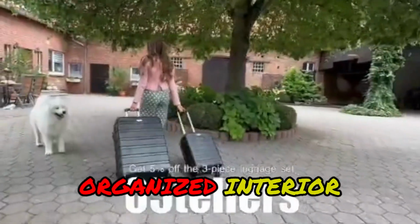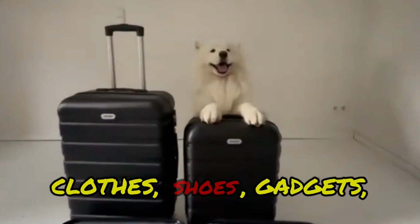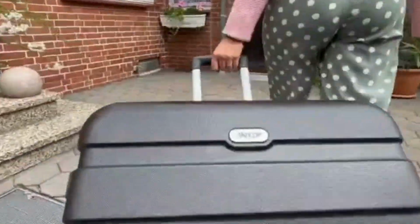Inside you get a smartly organised interior with compression straps and multiple compartments. There's space for your clothes, shoes, gadgets, and it all stays neat thanks to the zip.